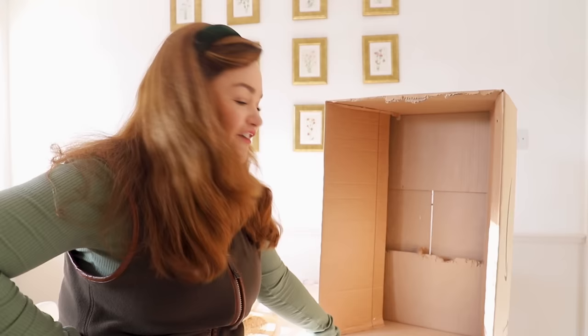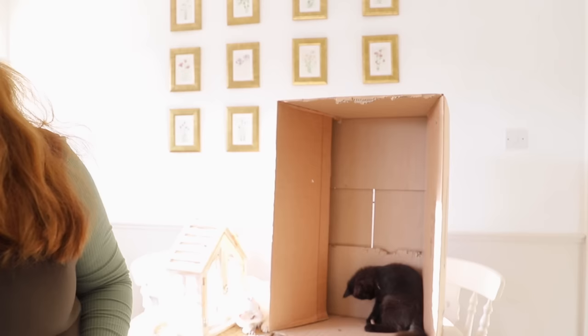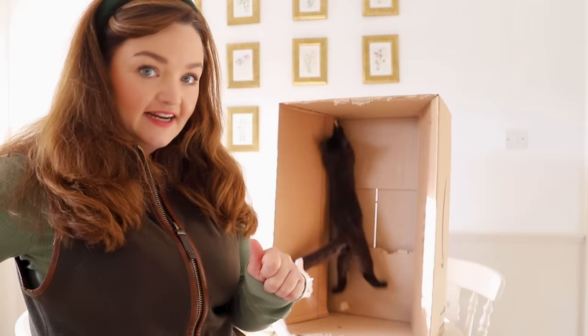I'm going to begin by attempting to get my Sharpie and my ruler. Don't fall, babes. Okay, the cat chaos has begun. I am going to get my Sharpie and my ruler, and I'm gonna draw the front.